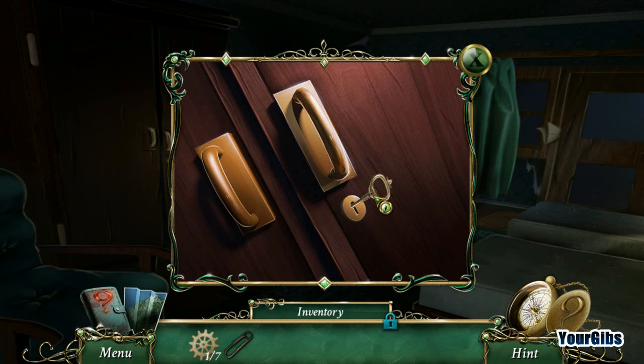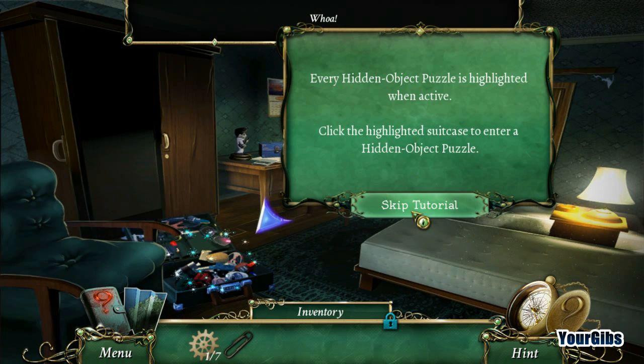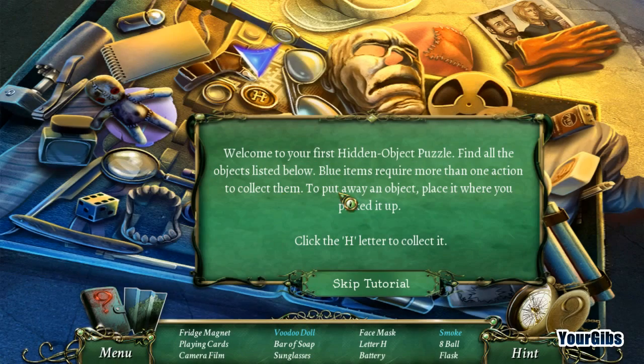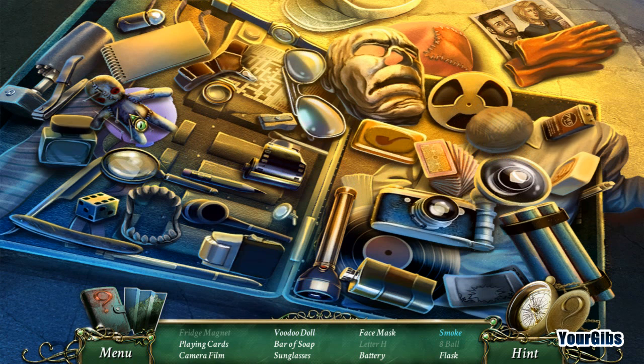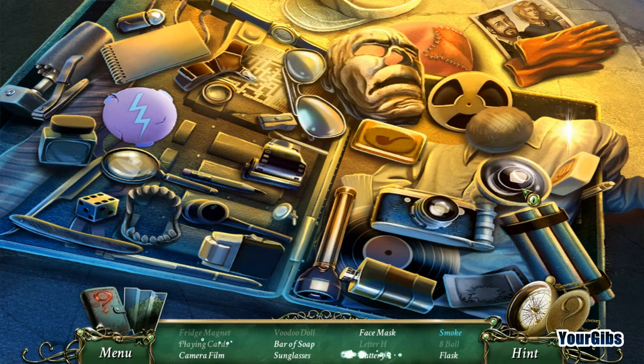Let's go ahead and open that door up. Whoa, holy cow. Sparkles! Alright, let's go. We gotta collect everything. Smoke. Oh, wait, what's this? No. Voodoo doll. Playing cards. 8 ball. Yep. Oh, look at that. We can put that in the voodoo doll. Oh my goodness, that creeped me out. Voodoo doll is creepy.